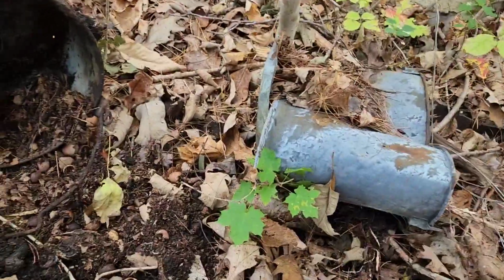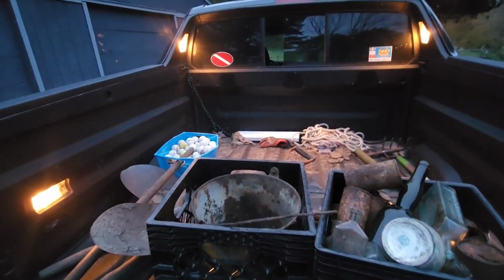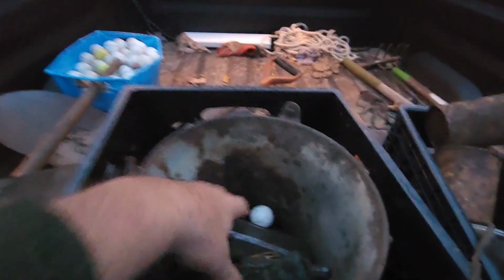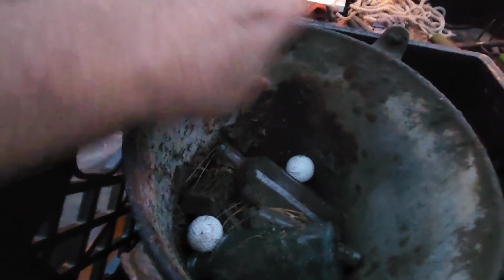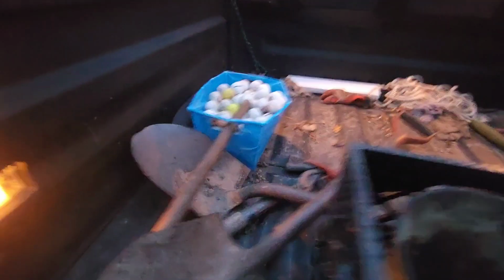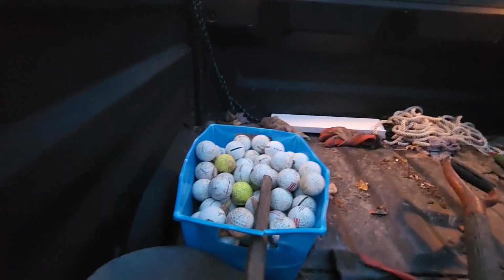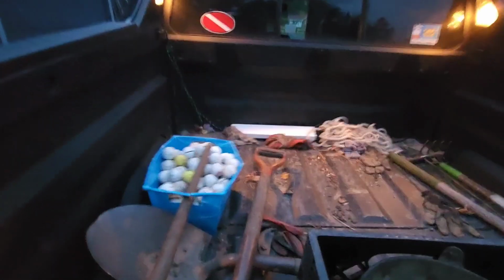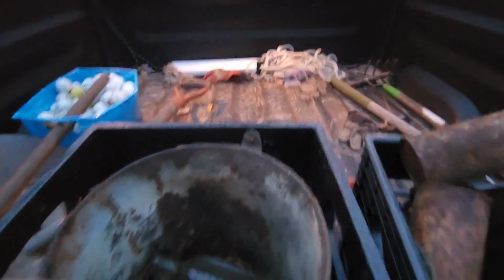All right, I gotta turn it off again. Well, I managed to get out of the woods before it got dark. Didn't get a whole ton of stuff today. A couple more golf balls to add to my golf ball collection. Cleaning the woods one golf ball at a time.